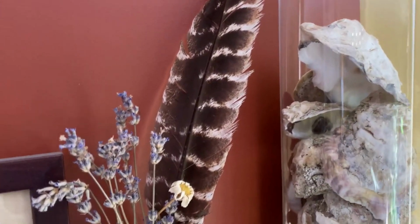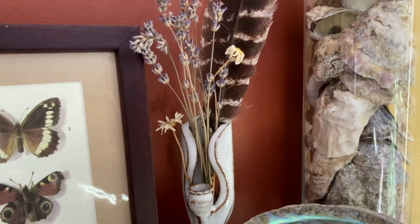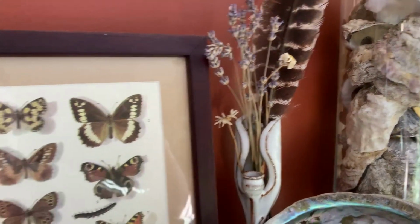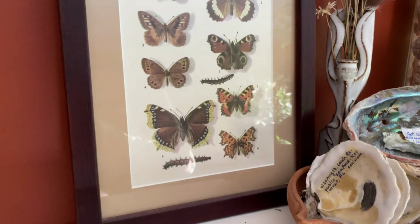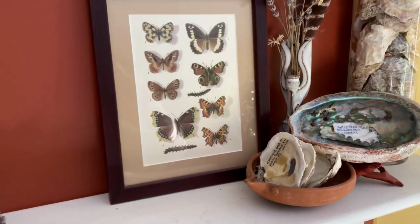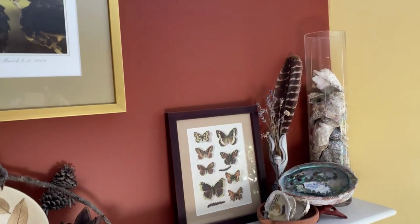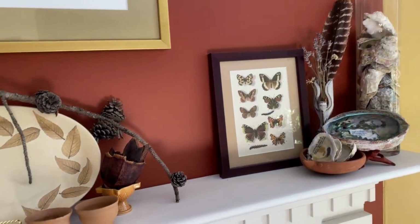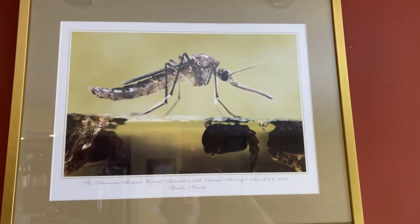I think he might have told me where the feather came from. I don't remember. The lavender, I think he grew or grows. He had a butterfly print that I thought looked good. He had already painted the wall this dark, really pretty burgundy color, so I wanted to get things that popped up against it. He also had this photo.